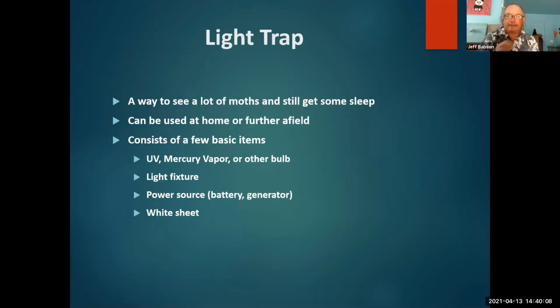Again, this is the light trap that I mentioned. These are basic. I wanted to show that you could use these not only at your house, like the previous slides, but you can also take them into the field if you want. Basically all you need is a bulb of some sort, and a fixture if possible. Some bulbs you can just plug directly into a power source. Then you need a white sheet, a cotton sheet that you can get at any department store, a power source, a light fixture, and the bulb. Those are the essential elements.